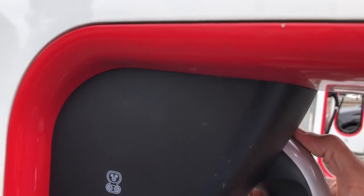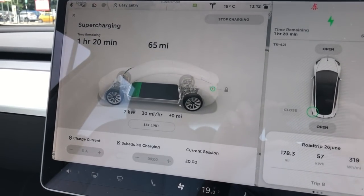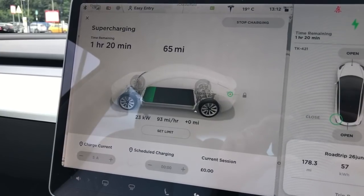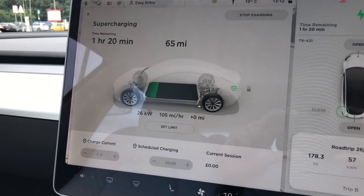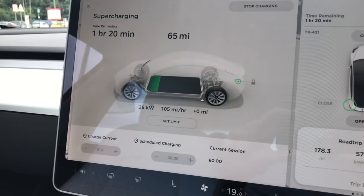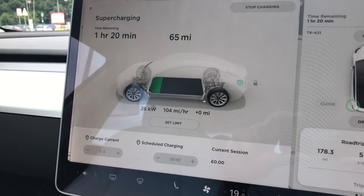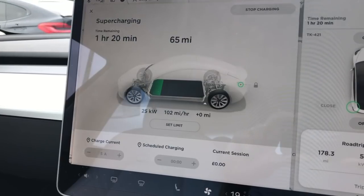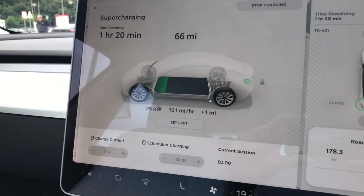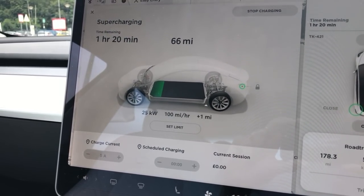Okay, we've got CCS, so let's pull that guy off, press the button, off. Okay, here we go. Let's have a look, see what I get. So there's no one else in this bay. I've got 2 Model S's to the side of me, but not in the same bays, so I should get full speed. 105 miles range per hour, 26 kilowatts, that's not very good, is it? Not good at all.